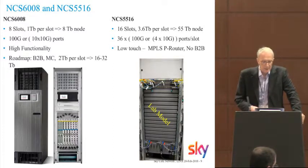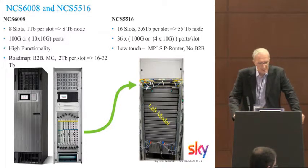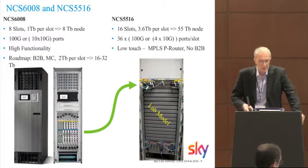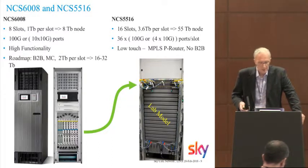But actually, when you look at what's going on, we're basically packing those eight line cards in a pretty modern high-capacity router. The capacity of those goes into the two top slots of this 16-slot router on the right. So it is a huge step up. This is achieved by a very high level of integration, and basically it's a lower functionality router. It's basically an MPLS-P router, which will do fine for our purposes and works very well.